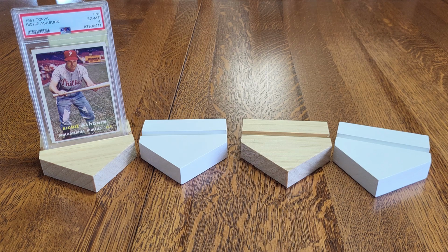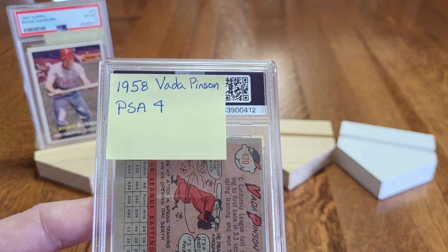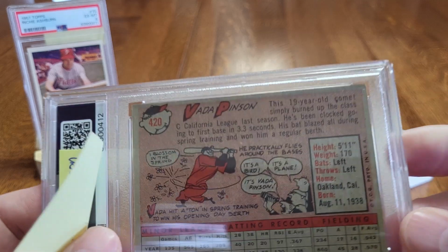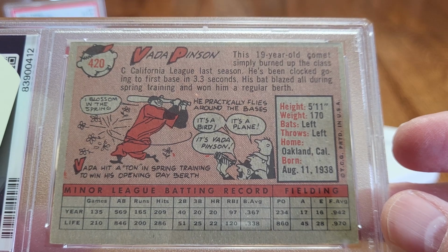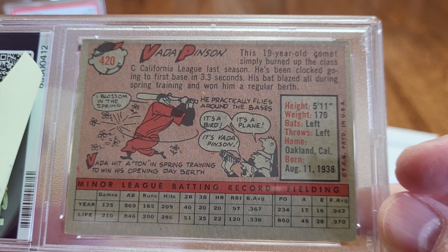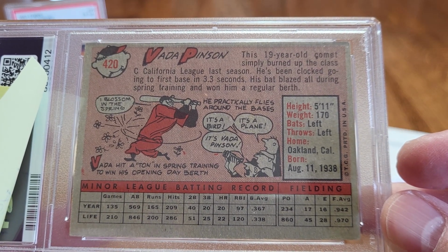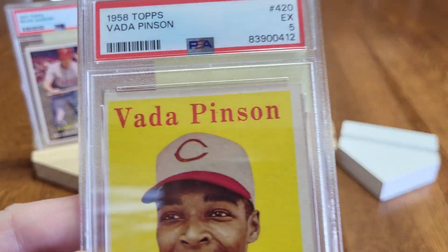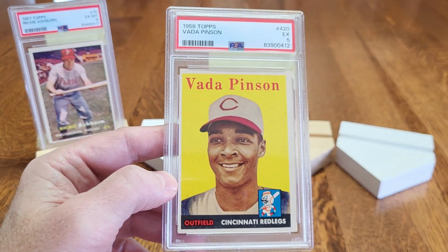Next up, part of my Vada Pinson run here. This is going to be his rookie card. Don't know who I bought it from, but I thought it'd come back as a 4. Card 420, from Oakland, California. Played on the same team as Frank Robinson and Curt Flood in high school. Little trivia there. 5. All right, I'll take that for Vada Pinson's rookie card. Nice looking card.